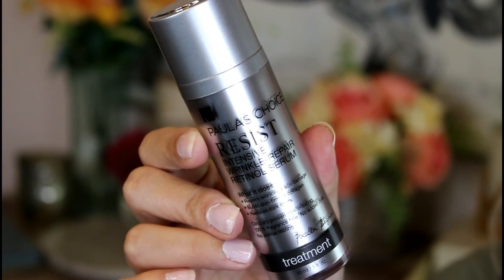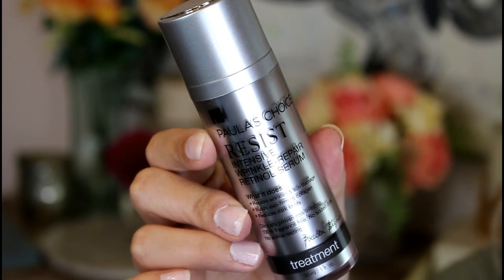The reason I love it is the texture. It's so velvety smooth on your skin. Like, you apply it, one pump, and you just rub it between your fingers, and it will cover your whole face. It's so soft and velvety smooth. I just love the texture of this. So I like to use a lot of retinol products because my skin does not react badly to it. You should only use retinol at night, and then always wear sunscreen during the day, but retinol is one of those anti-aging products.